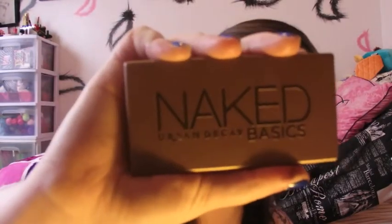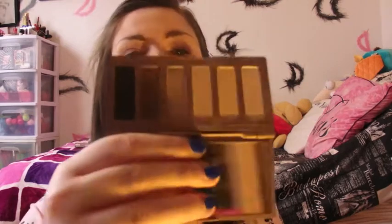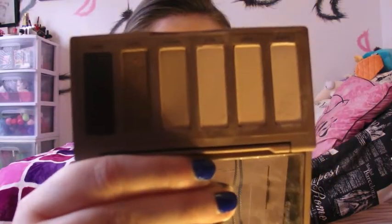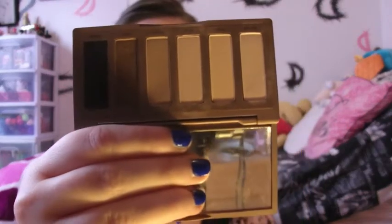Up next, I have the Naked Basics palette by Urban Decay. This was $32, I think, if memory serves. This is a very tiny palette. It is 6 shadows, if I can just get them opened. Here we go. And there are 5 mattes and 1 shimmer in here. I love these palettes. This is one of my favorite palettes of all time. It's so handy, so versatile, so easy to take anywhere. I think that's really what you want in a palette.